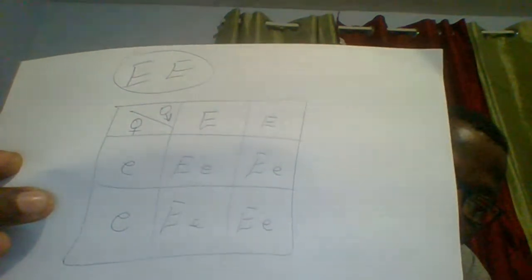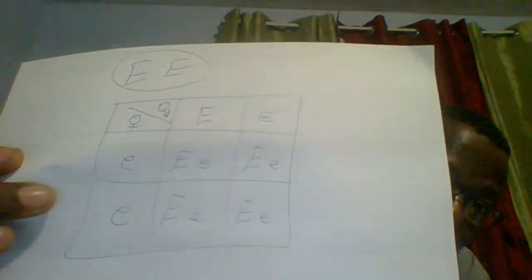I'm going to solve dad being homozygous dominant, and look at what we're going to come up with. So right away, we know that dad is not homozygous dominant. To be homozygous dominant, it means that dad would have two big E's. But we also know that in order for the offspring to have full recessiveness, they must have gotten a little e from dad.